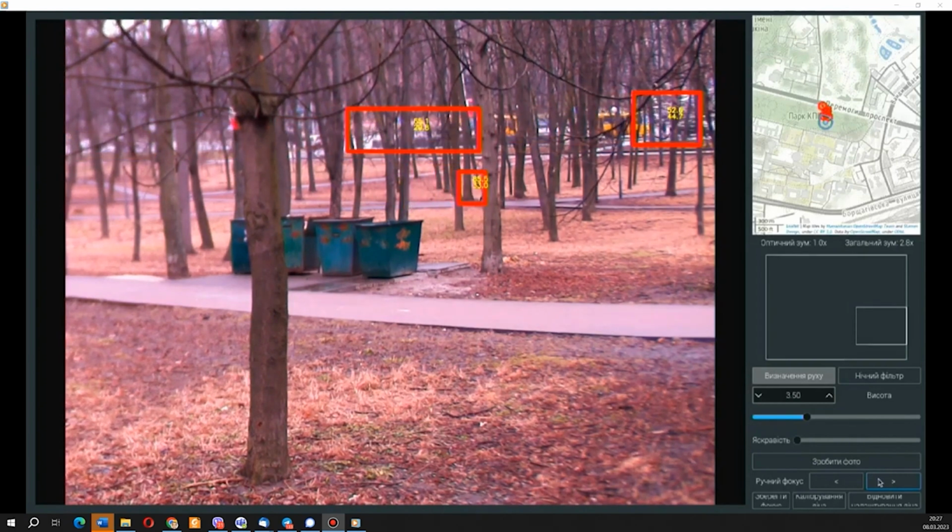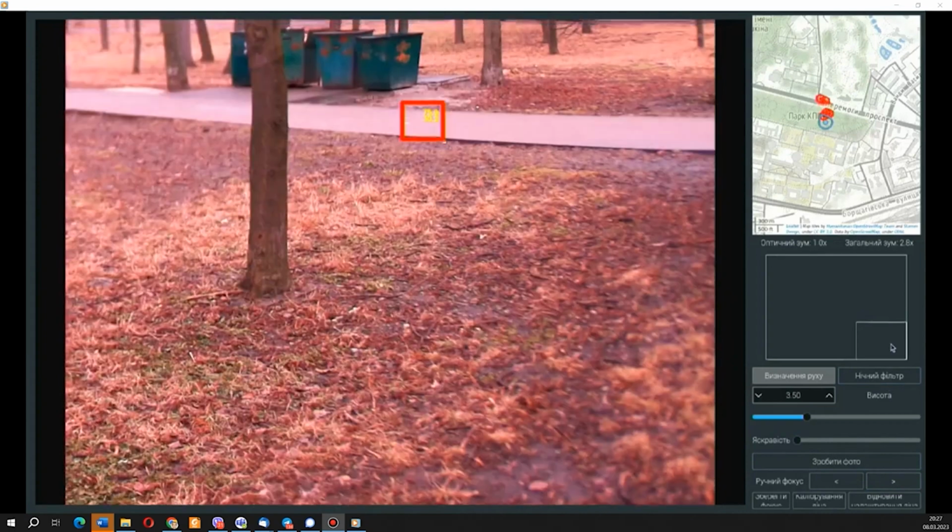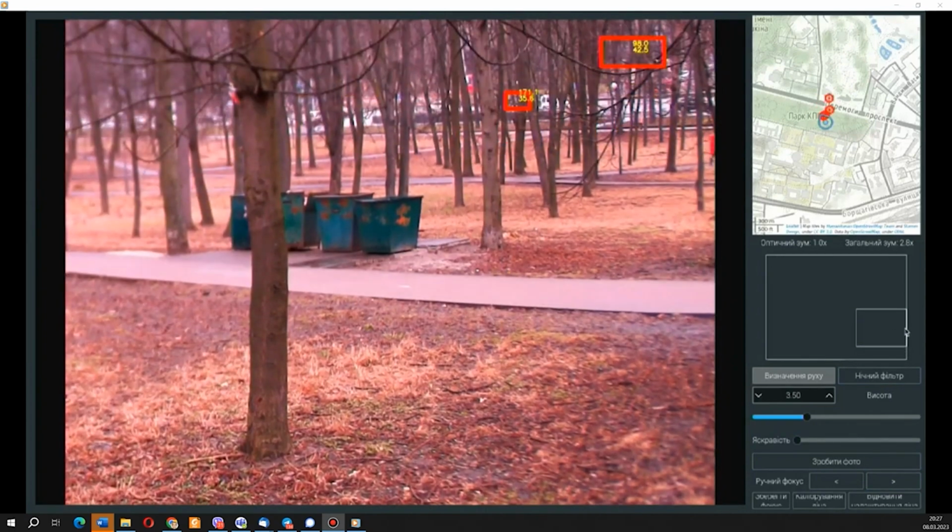In the next version, we want to add thermal vision and we want to put it on a higher performing market computer like NVIDIA.